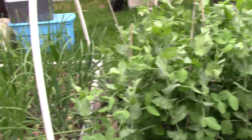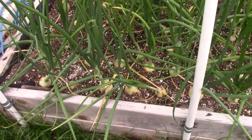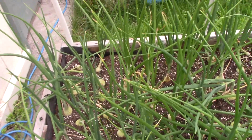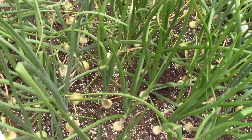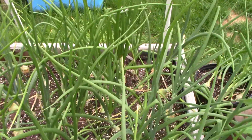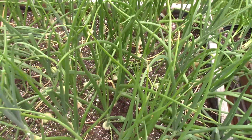Over here, the onions are doing great. Boy, I tell you, I am so glad I learned that I can grow onions here, because we've got some small ones, we've got some big ones. It's just great. I mean, if they do even half as well as they did last year, considering we're not getting any sun, I'll be happy.